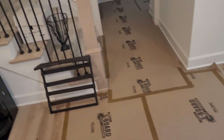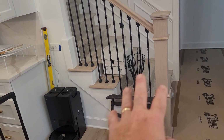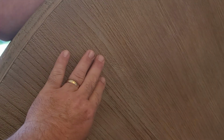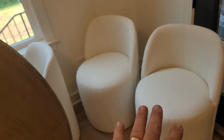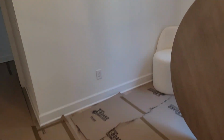Now, the reason we're looking at this, we've got the staircase here with some of the off gray and the browns. We've got the furniture right here. This is the table that's actually going to be in this room, and you can see this has the light grays and brown, but this is an oak texture. And we also have these linen chairs that are going to be part of the kitchen setting, and this is in the room where the piece of furniture is going to be.